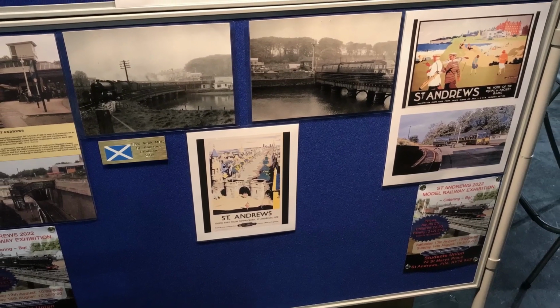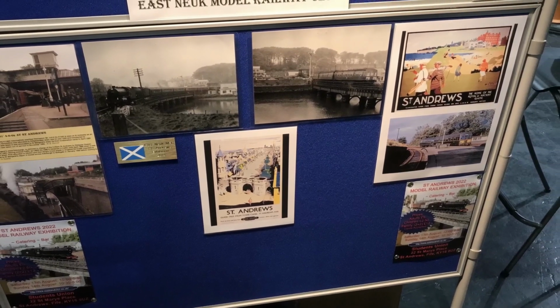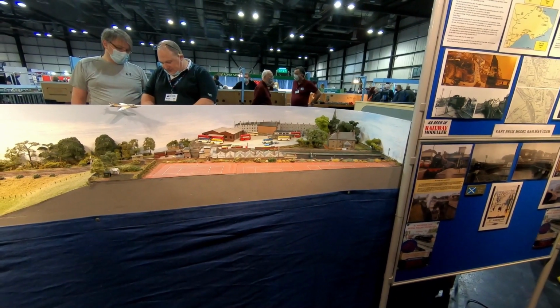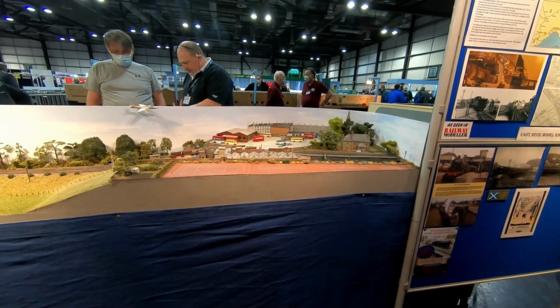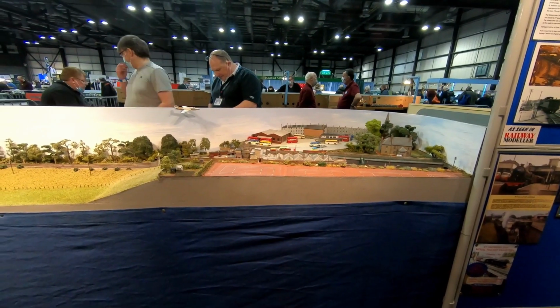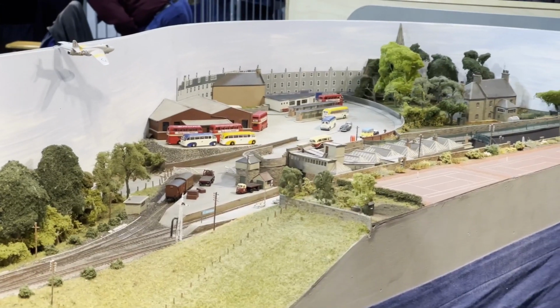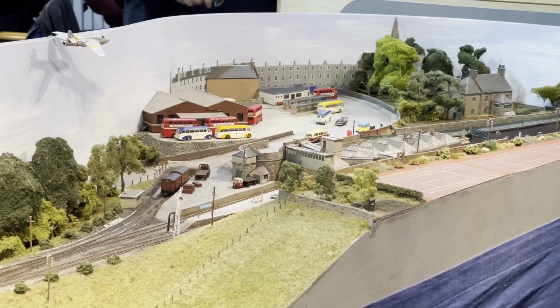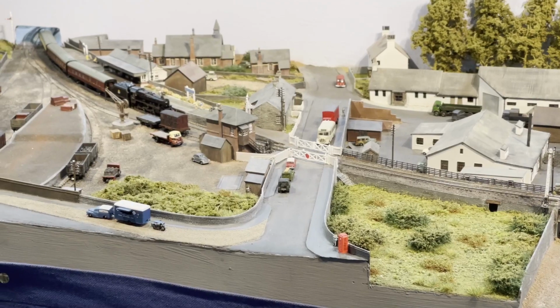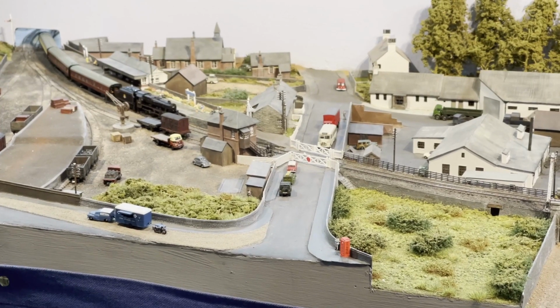I first featured this N-gauge layout, St Andrews and Guardbridge, when it debuted at the St Andrews Model Railway Show in 2019. Built by members of the East Neuk Model Railway Club, I spoke with Aaron Aird back then, who gave me information on how the layout was built. I'm here with Aaron from the East Neuk Model Railway Club.